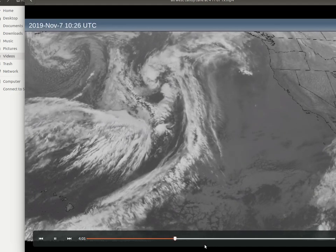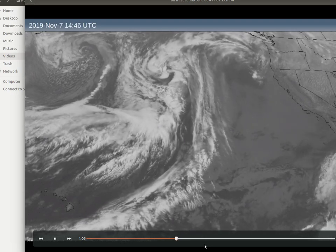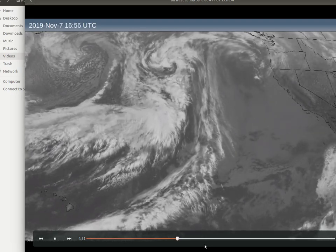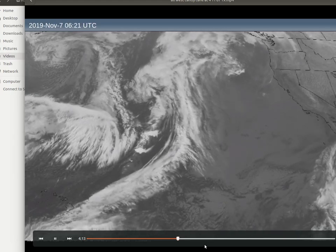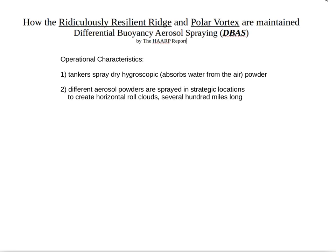So let's go back to the presentation now that we've seen this stationary high pressure, how it refuses to budge months and months on end. So the operational characteristics of this program: tankers spray dry hygroscopic powder, so it's lightweight, you can carry a lot of it, and it absorbs water from the air once it's sprayed behind the plane. Different aerosol powders are sprayed in strategic locations to create horizontal roll clouds several hundred miles long.